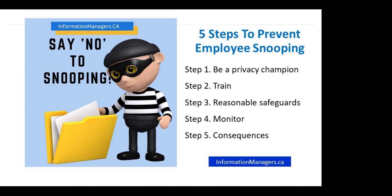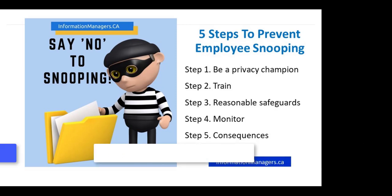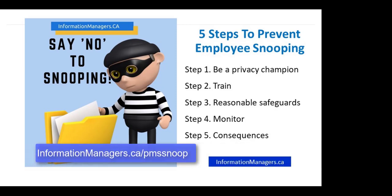When you take these 5 proactive steps to prevent employee snooping, you will continue to build a bond of trust with your patients and clients. You will create a common respect among your team members for the importance of privacy, confidentiality, and security of personal information. When everyone is working collaboratively, you build efficiencies in your practice and save time and money. Demonstrate that you are a privacy champion. Download the Practice Management Success Tip, 5 steps to prevent employees snooping, and implement these proactive steps in your healthcare practice.